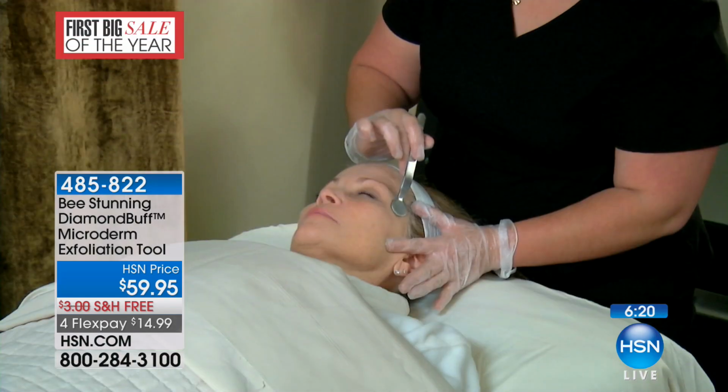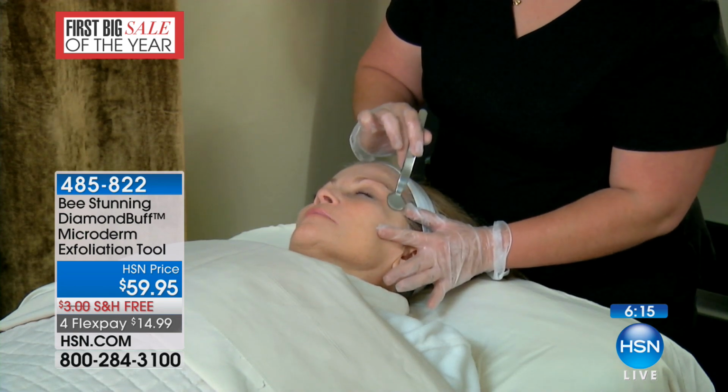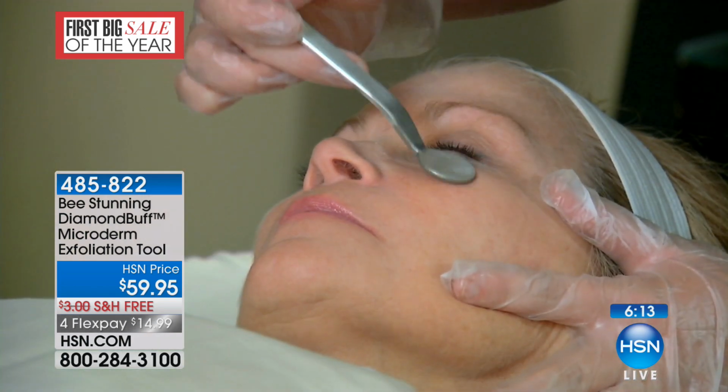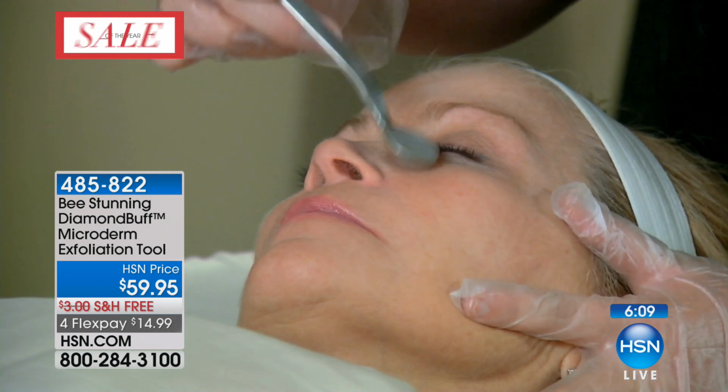And need I remind you how slim the profile is on this, how small it is, how easy it is to hold, and also you determine the pressure. If you've ever been to a spa or any place, have you ever had them say, do you want this a little stronger, a little lighter? And you're trying to figure out that perfect spot, not to get hurt, not to leave streaks on your face. This, you control everything. You control where you put it, how much pressure you put, how many times you use it.